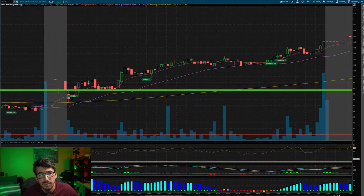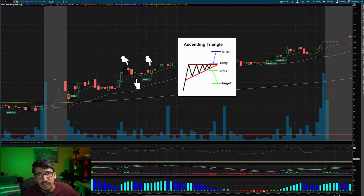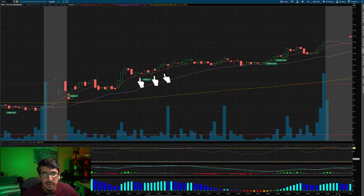so I wait for price to hold and follow through before adding another 50 shares at 10.10 after price rallied, consolidated into a flag, and then trended off the 9 EMA.